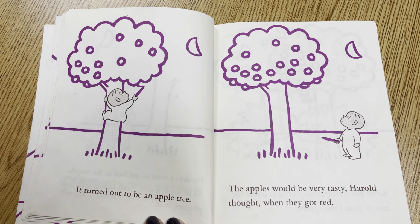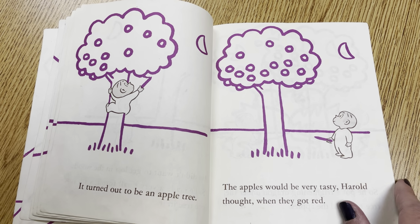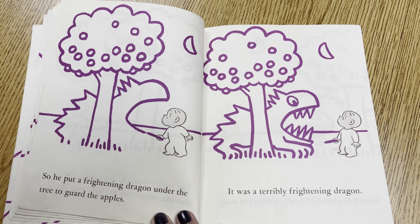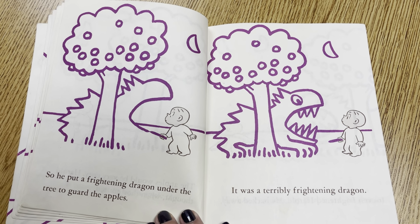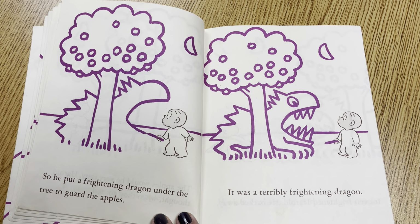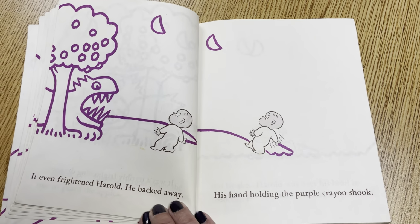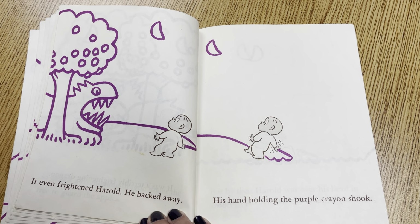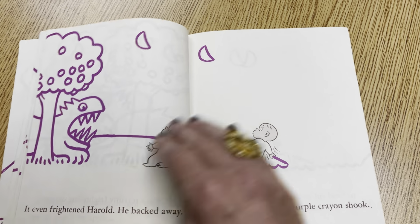It turned out to be an apple tree. The apples would be very tasty, Harold thought, when they got red. So he put a frightening dragon under the tree to guard the apples. It was a terribly frightening dragon. It even frightened Harold. He backed away. His hand, holding the purple crown, shook.